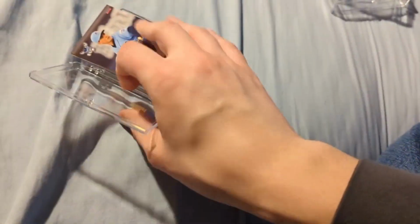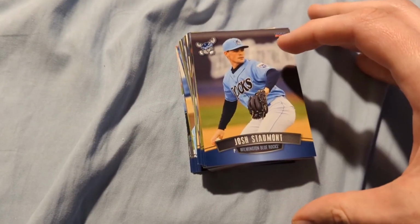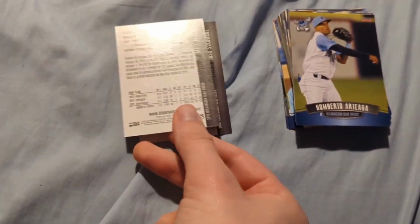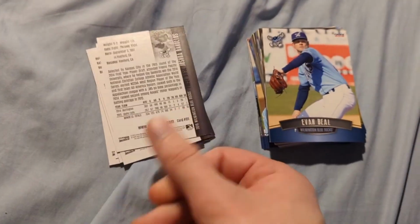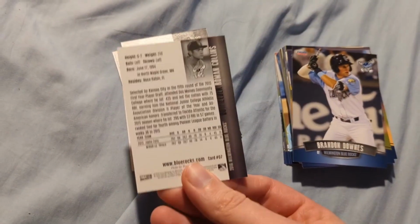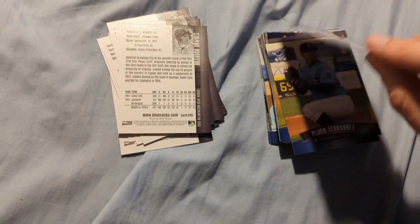2016. Josh Stallmont. Matt Alvarez. Humberto Arteaga. Austin Bailey. Joshua Banulos. Evan Beal. Roman Collins. Brandon Downs. Alfredo Escalera. Pedro Fernandez.